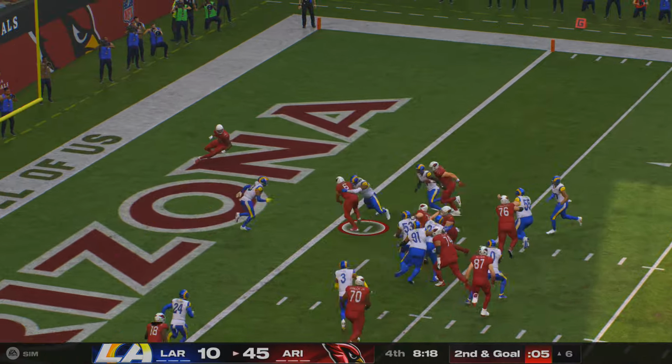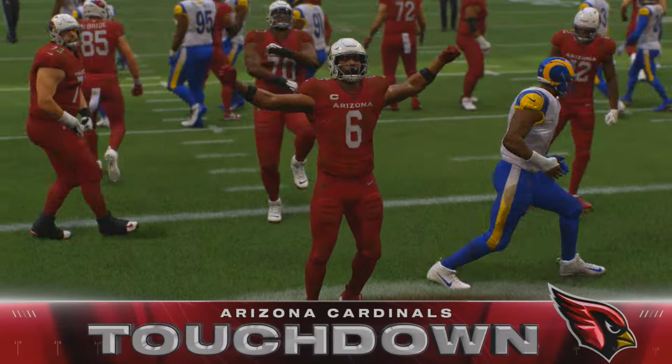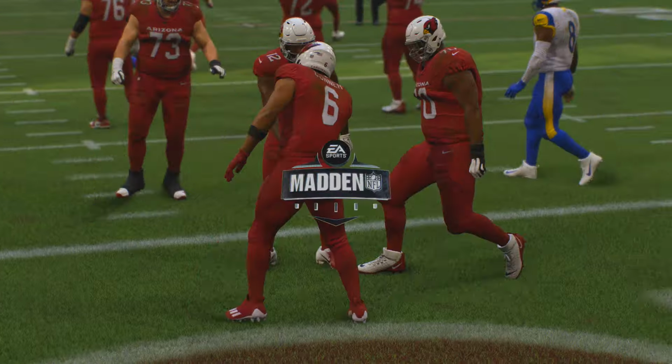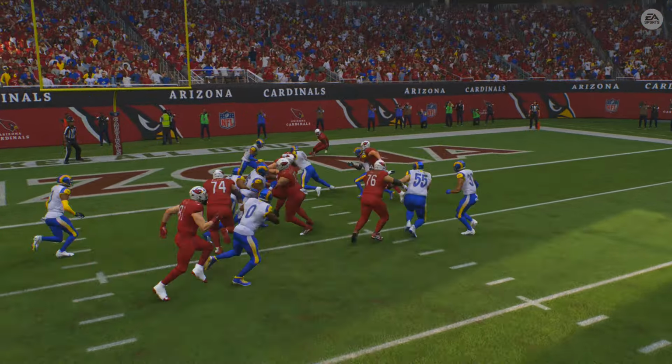Again, it'll be Connor. And he'll take this one in for the Arizona touchdown. James Connor, a 6-yard touchdown run. And the Cards add another 6 points to what's going to be a blowout victory.